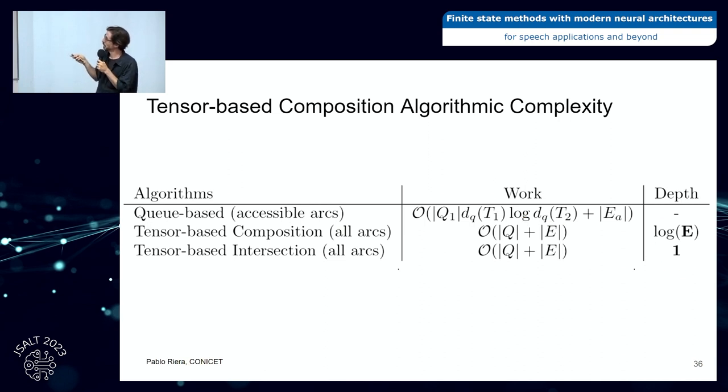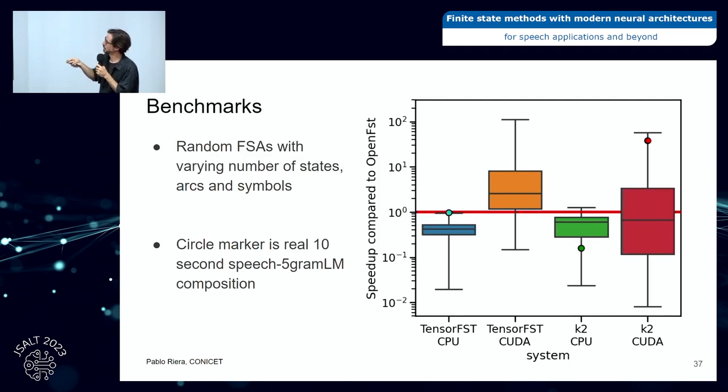So we implemented all of these algorithms on CPU, and also, for this case, the intersection that we're doing, on GPU, and we have some benchmarks. We generated a lot of random FSAs with different numbers of states, arcs, and symbols, and we ran our algorithm, TensorFST, on CPU and CUDA, and compared also with K2, and we are showing the speedup relative to OpenFST, which is one here, this red line.